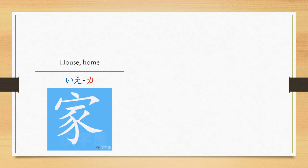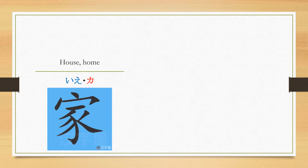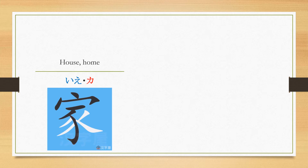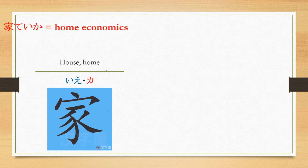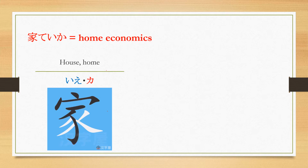はい、次いきます. Alright, the next kanji is going to be one of the most commonly used kanji in your writing, but at the same time it is also a tricky one to write because of its odd asymmetrical shape. Now this kanji is pronounced ie when talking about house or home as a standalone vocab. But if you combine it with other kanji words, for example, in this instance, we have kateika, which is home economics. And this is the same ka as in kazoku, family.